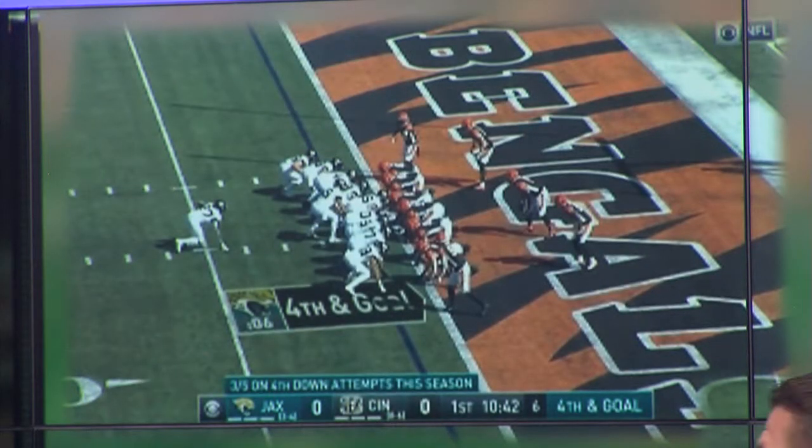That's why it's not just a Minshew problem. It's the offensive line. It's Leonard Fournette. They are averaging, I want to say it's like 1.8 yards a carry inside the red zone. That ain't getting it done.